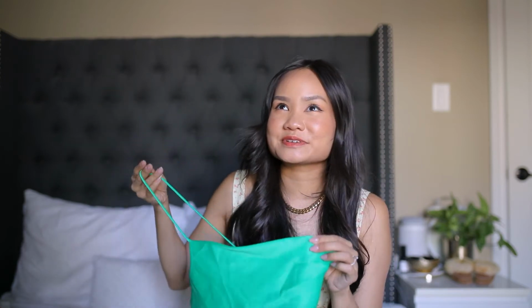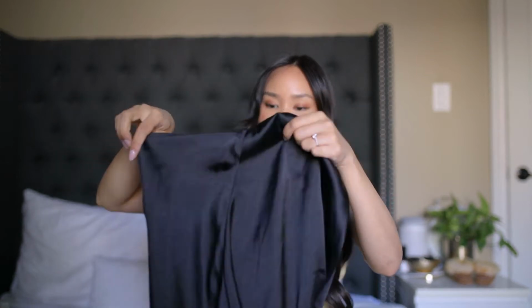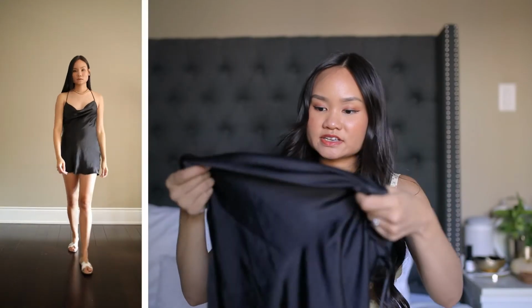It's really comfortable. It doesn't really show anything off, and the silhouette is stunning. If you're waiting to find the perfect slip dress, this is the one for you. Please pick it up for the summer. It is so perfect. All right, I also got the same dress in black just to see if I would like it.